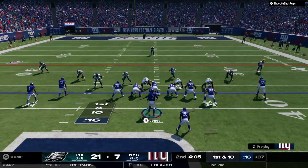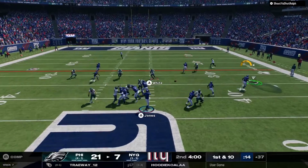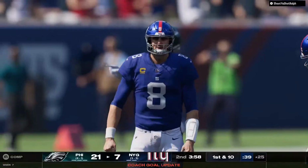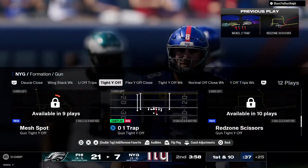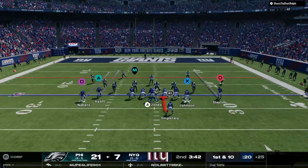It hasn't been the greatest of first halves, but this is a nice throw here on 3rd down, and they keep the drive going. There's a short one to the tight end, Johnson. And he'll cross over out of bounds right at the 25. It's a pickup of 12.